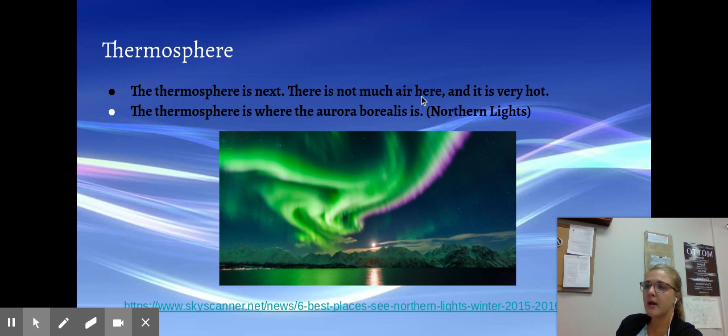There's not a whole lot of air in the thermosphere. Remember, the more you go out from the surface of the Earth, the less air there is. And it is extremely, extremely hot. The thermosphere is where the aurora borealis is. Aurora borealis is the Latin term for the northern lights. The northern lights are what you see in this picture right here.